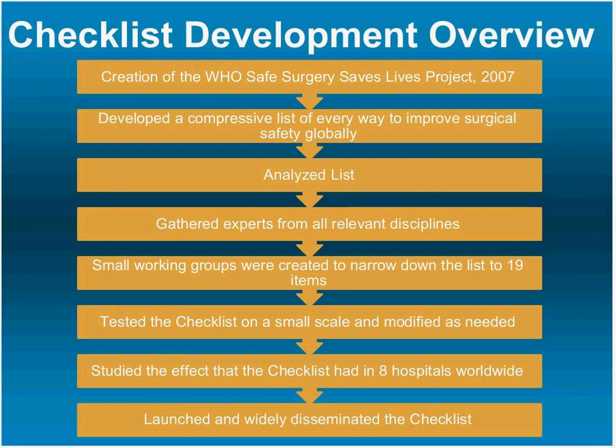This shows you the process that we went through over the fall, winter, and summer of 2007 with the creation of the project in the beginning. We made the list that I told you about. The list was analyzed and grouped into the 4 areas.